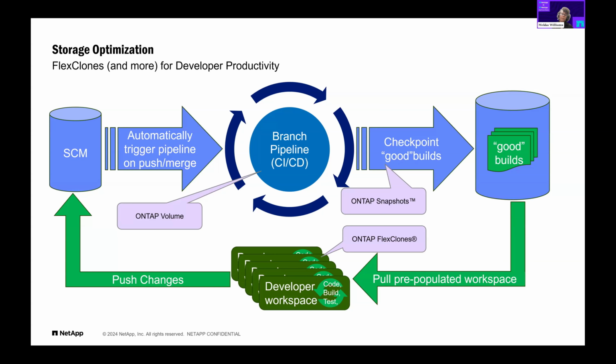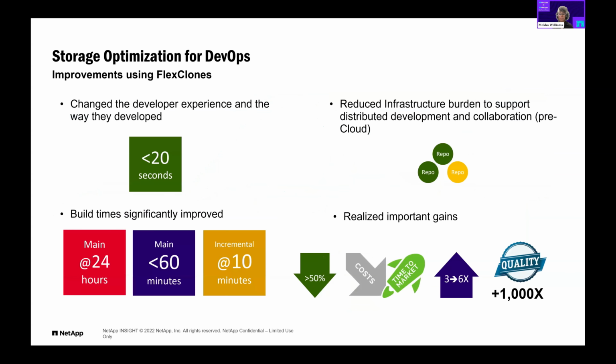And so you can pre-populate these clones into a pool that can then serve workspace requests. Anytime a developer requests a new workspace, they could just pull from this pre-populated set of clones that have been previously created based on the last known good build. And again, this requires some investment. This requires knowing your environment. There's some upfront costs. But once you standardize and implement this and use automation to make it seamless for the developers, this results in a really good developer experience.